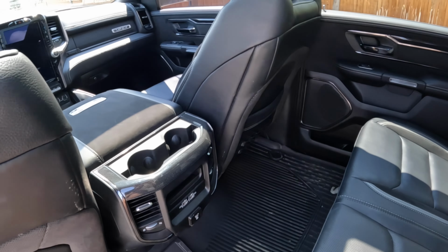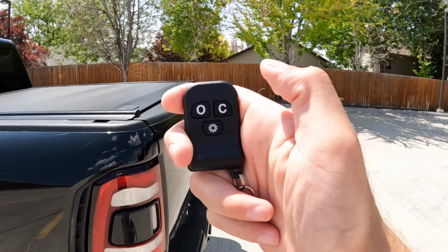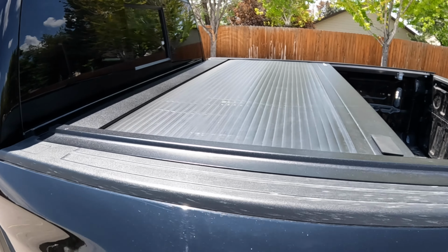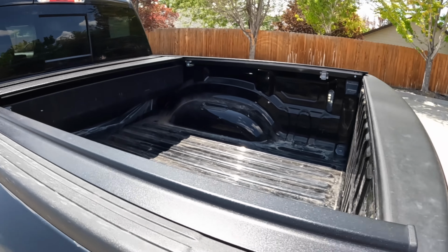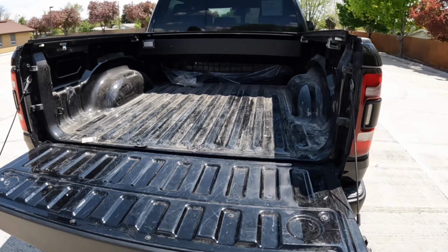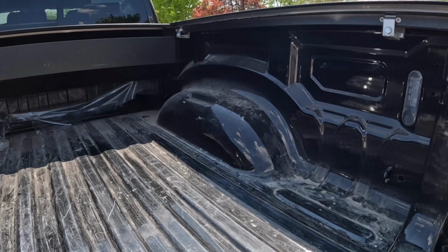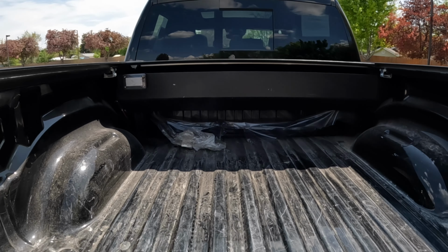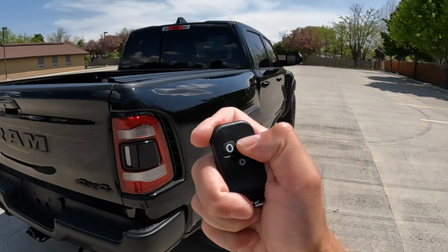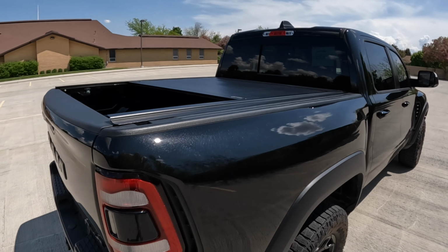Let's hop around and see what the bed looks like. You're gonna have roughly a 5.5-foot bed, and with this little controller, we can control the electronic bed cover, which is pretty cool. Otherwise, from back here, nothing too crazy, just a soft touch lower. There's no bed liner, which you would kind of expect for about 90 grand, but you do get strong tie downs at each corner, and then you get some LED lighting and additional lighting on the back of the bed cover. And then it is a pretty light lift, just like that. Then we can close it with the C, because C stands for close. This is really a pretty cool system. Hopefully it will be reliable in the long run.